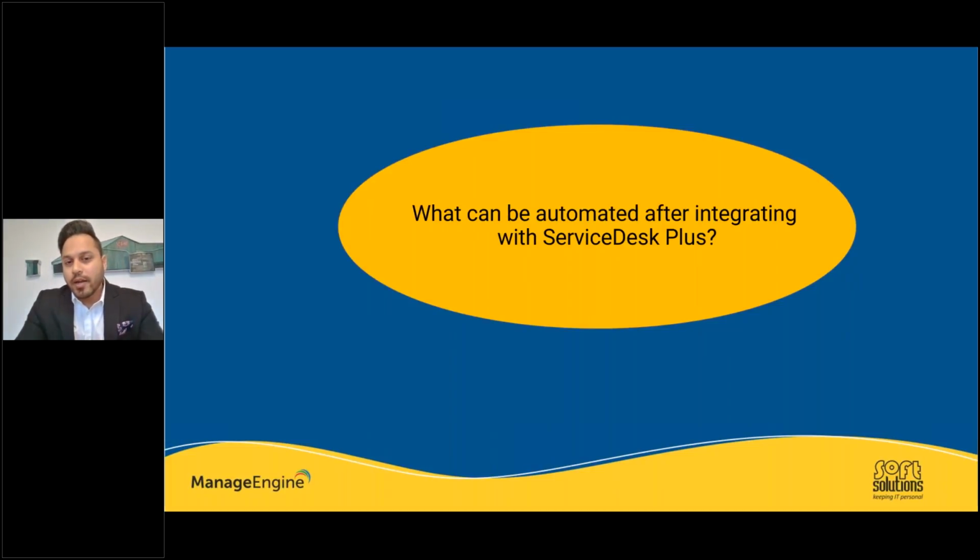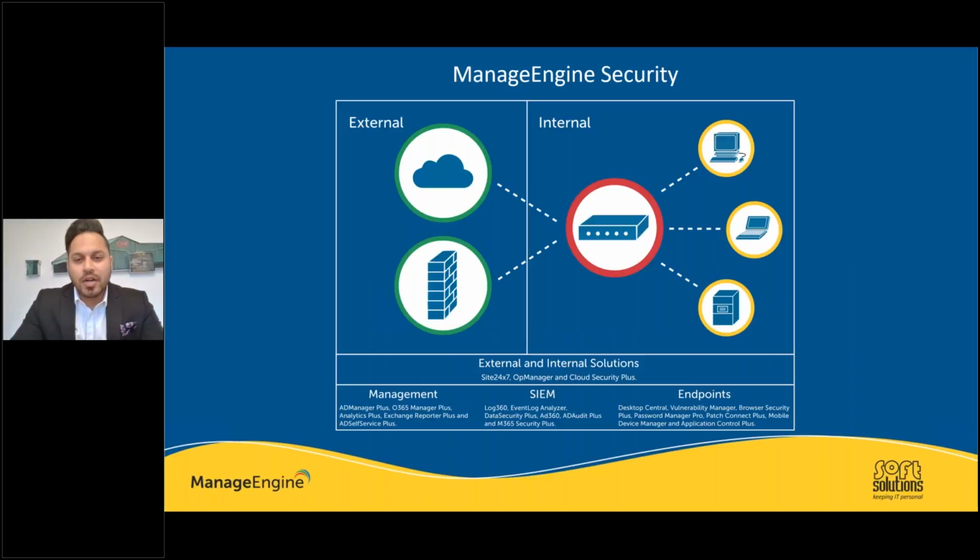After you have integrated, what are some of the benefits of automating? This is just a very general architecture that I have created. Any organization would have external and internal. External facing devices are your firewalls, your switches and so on, and your internal is your endpoint management. ManageEngine has solutions that help manage external devices, monitor the incoming traffic using OpManager, and also monitor and manage the devices internally. At every layer there is a ManageEngine tool, and all these tools, as I mentioned previously, integrate very tightly with your Service Desk Plus. So for any area of your business, you can automate tasks, and I'm going to talk about that in my next slide.